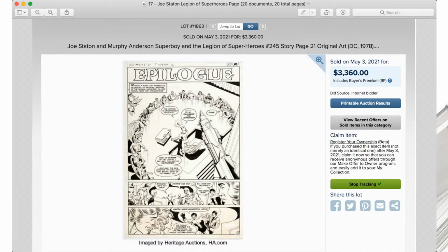And whether I win something or not, I kind of tend to focus on the stuff that just piques my interest, regardless of whether I was an active bidder on it or not. Like this one, I would love to own this one, but I wasn't an active bidder on it. I was just following the results. But super awesome page. Love that page. Moving on to the next one.